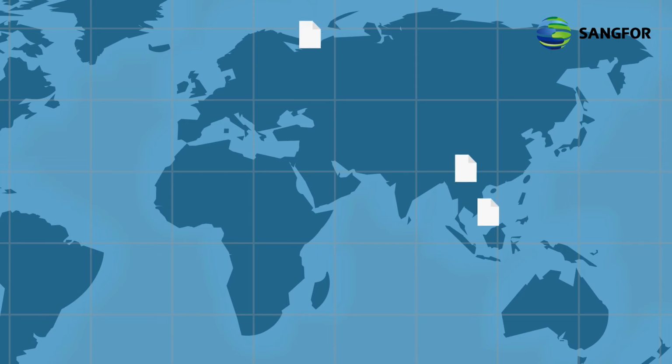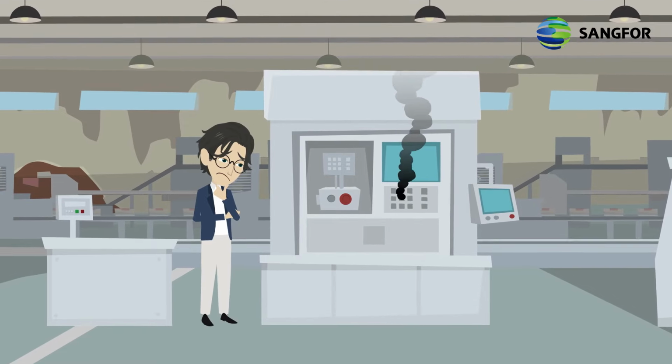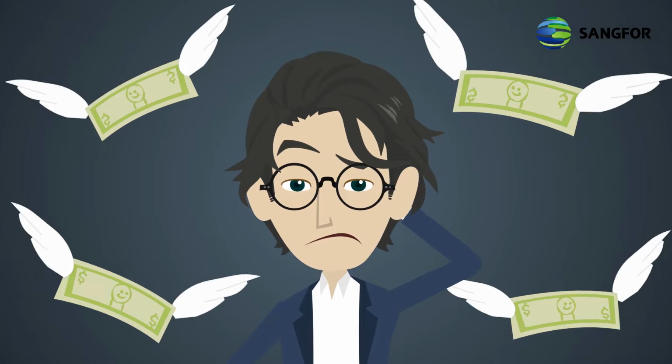This lag isn't just annoying. It hampers his efficiency and could cause entire manufacturing processes to halt, leading to costly delays.